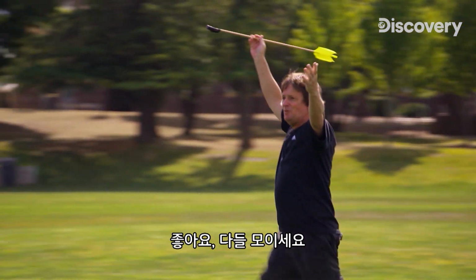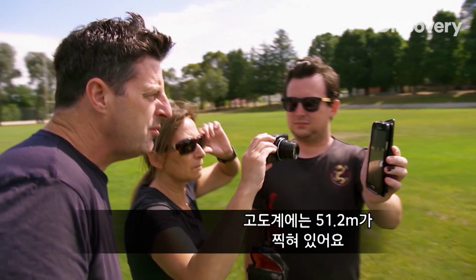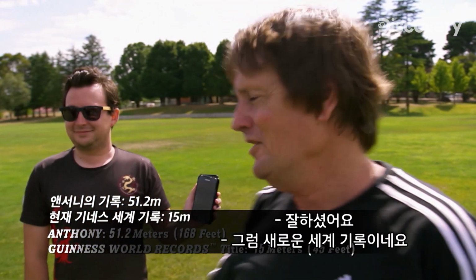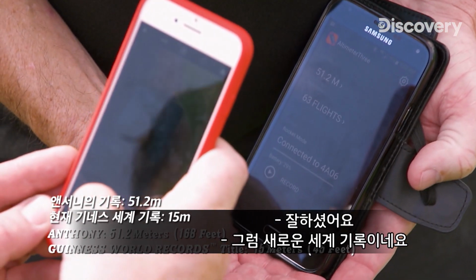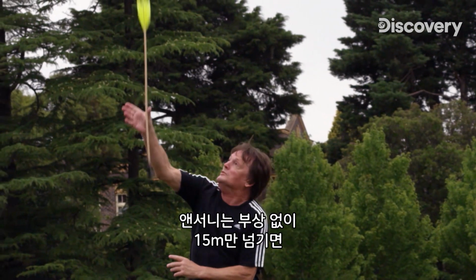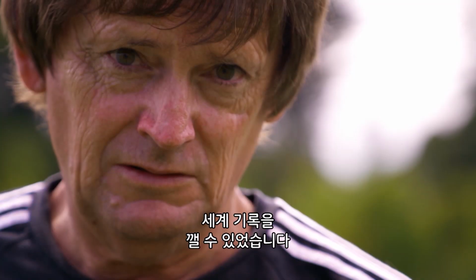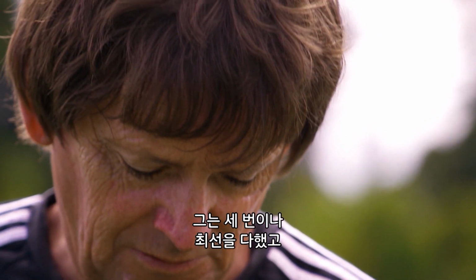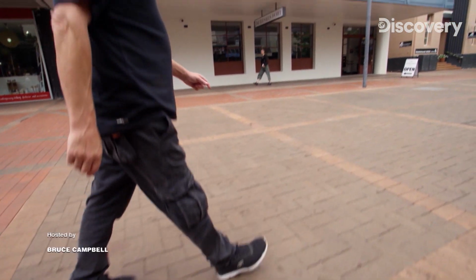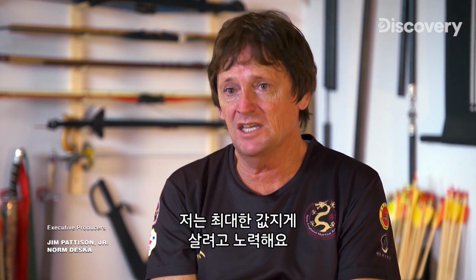Okay, coming in, everyone. What is the official score? Can you please read? The altimeter's saying 51.2 meters. 51.2 meters. Okay, so there's a new world record. He only needed to pass 15 meters or 45 feet and walk away uninjured to break the record. He's bested that three times over, not even a scratch. I'm trying to get out of life as much as I can.